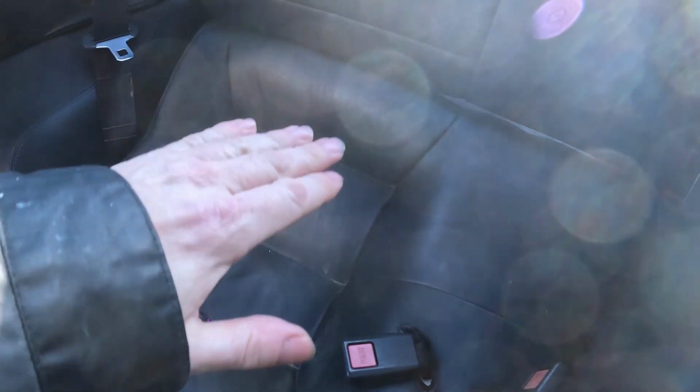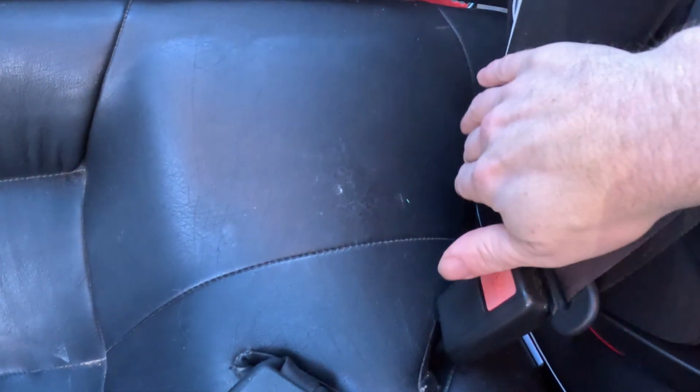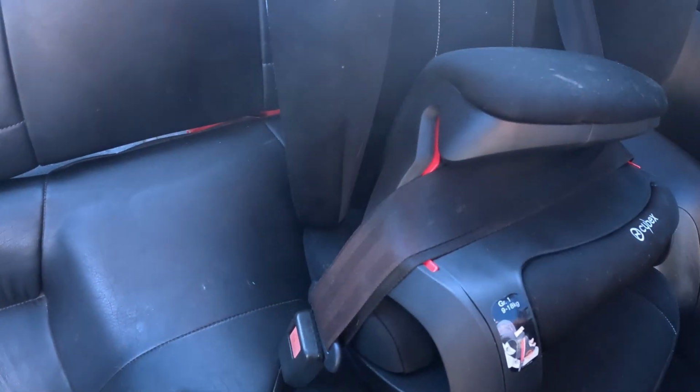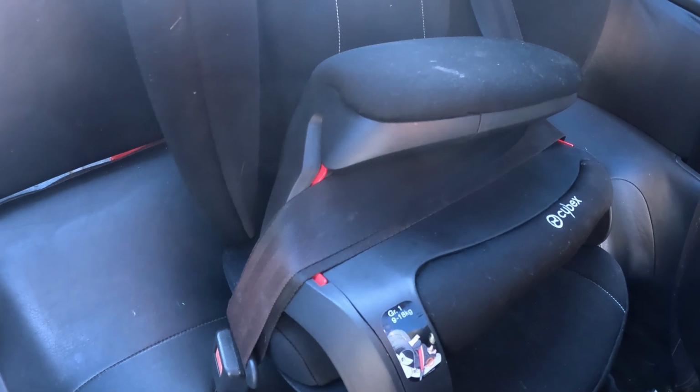Most seats will not fit that contour and they will sit over here somewhere, or they will be raised up, but this seat here's got just the right curve on it to fit in there. I did make another video which made a bit better for fitting a child seat in the back of one of these, so please go and watch that.